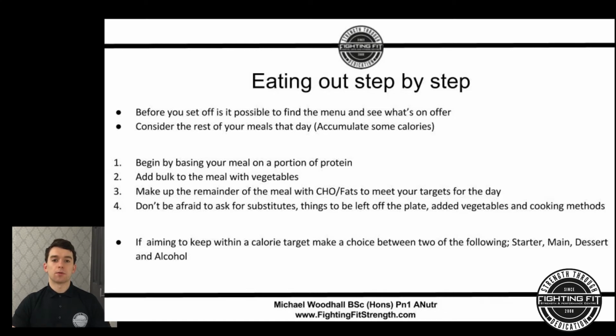Then we can supplement the meal with the carbohydrates and fats, dependent on what you've done through the rest of the day. So if your carbohydrate target for the day is 150 grams and you've nearly had all of those, then maybe you want to look at just including some fats, and vice versa. If you've had eggs for breakfast and other high fat foods and your carbohydrate goal hasn't really been met through the day, maybe you could include certain things like rice here or pasta, or even some form of pizza that could help bump up your carbohydrate intake. So it's just dependent on what you've already done throughout the rest of the day.